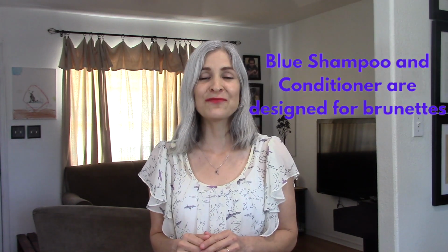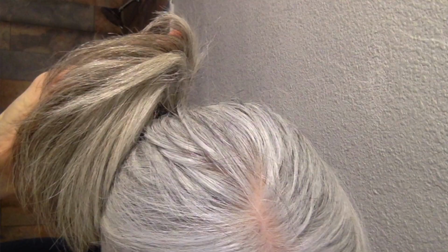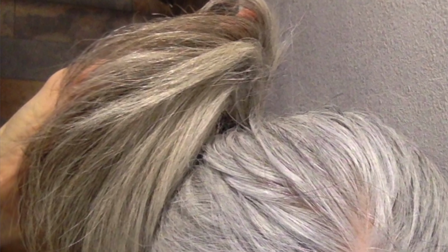Blue shampoo is designed for brunette hair. So if you have blonde hair, you don't want to use it because it could possibly turn your hair green. The same goes for gray. Apply the blue shampoo and conditioner to your dyed hair, not the gray hair. If your gray hair has yellow tones in it, the blue shampoo and conditioner will most likely turn your gray hair green. So just keep that in mind if you decide to use blue shampoo and conditioner.